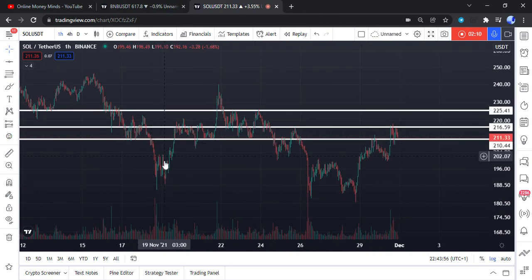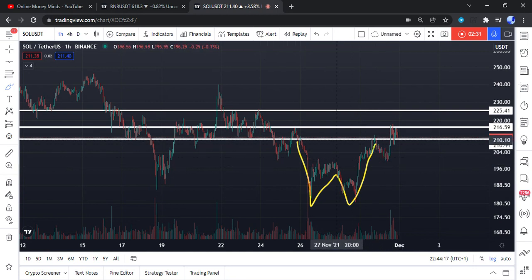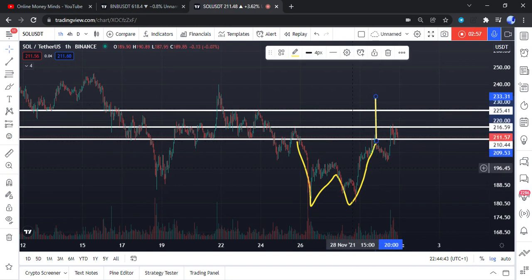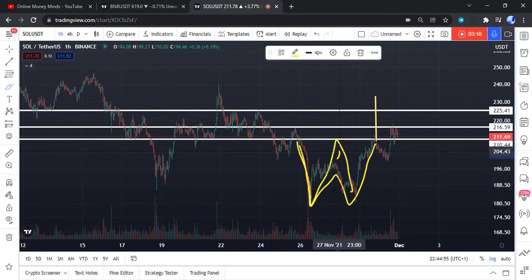Now, if we look at this, let's say, if this pattern right here was to be a kind of double bottom, irrespective of the little breakdown we have here, then I believe that first of all, measuring from this area here, as you can see, the target should be around 233. But the reason why I'm not actually looking into this is because this is not actually a perfect double bottom. Because if it were a perfect double bottom, we should be having something like this, then this way. But as you can see, we are not touching anyway.